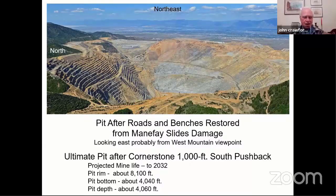And right now they are concentrating on a 1,000 foot wide pushback on the south side of the pit, which will extend the pit life to the year 2032 and will ultimately take the pit depth to slightly over 4,000 feet. So a lot has happened in 115 years, from the original mountain and underground mining to a rather impressive open pit.